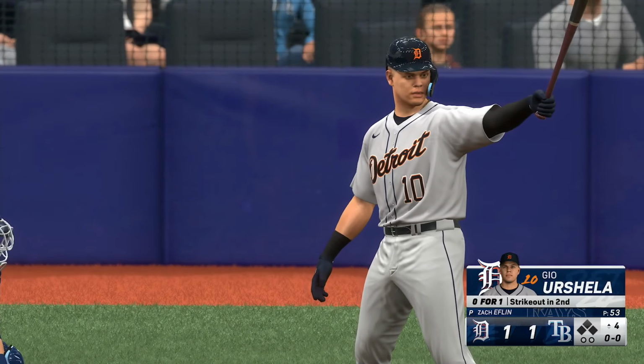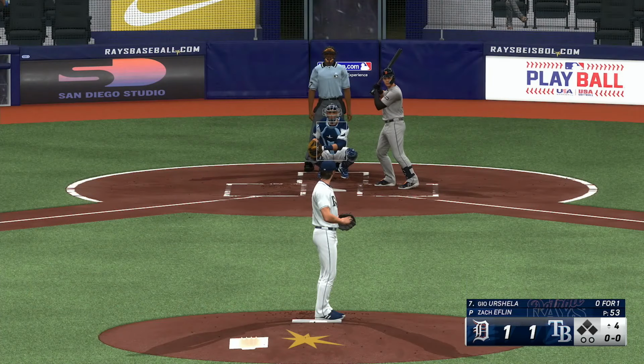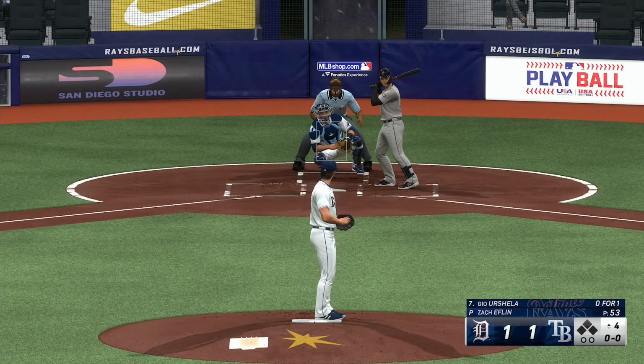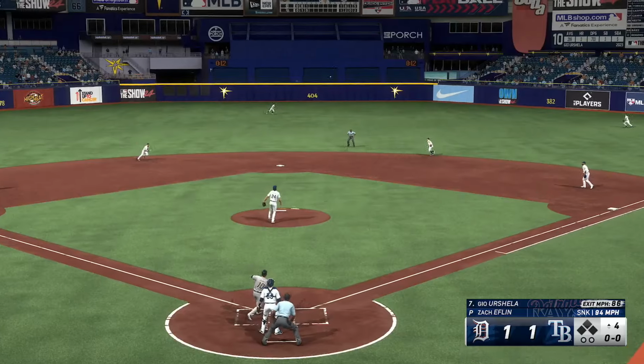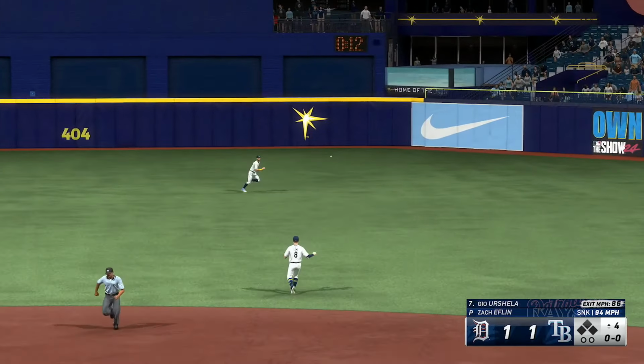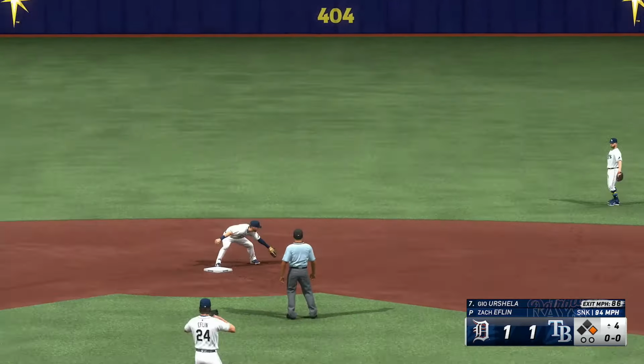And welcome back to the ballpark. On to the fourth. Here's Gio Urshela. And the right-hander back to work. On a line, base hit. So a man on base to start the inning.